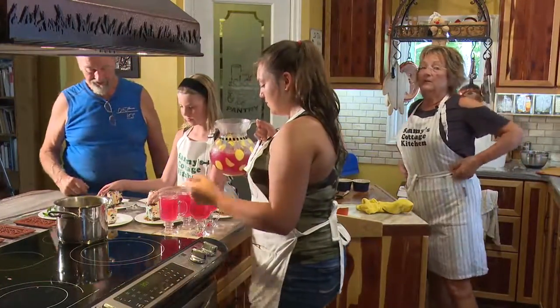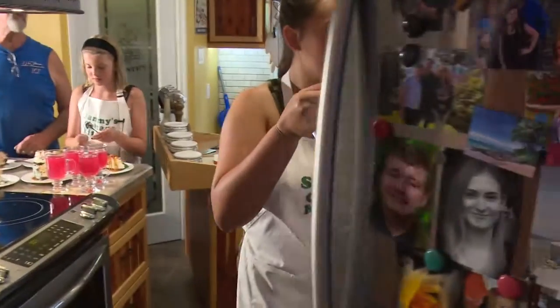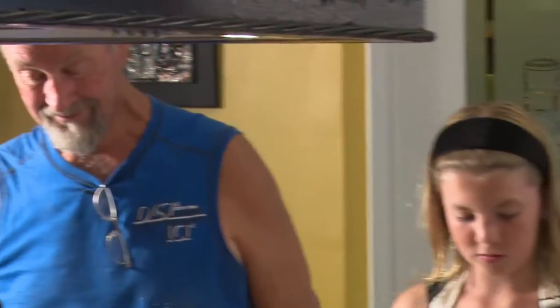He was out there churning the ice cream, so he had a chance. It was the most important job, because without the ice cream, we couldn't make an ice cream cake.